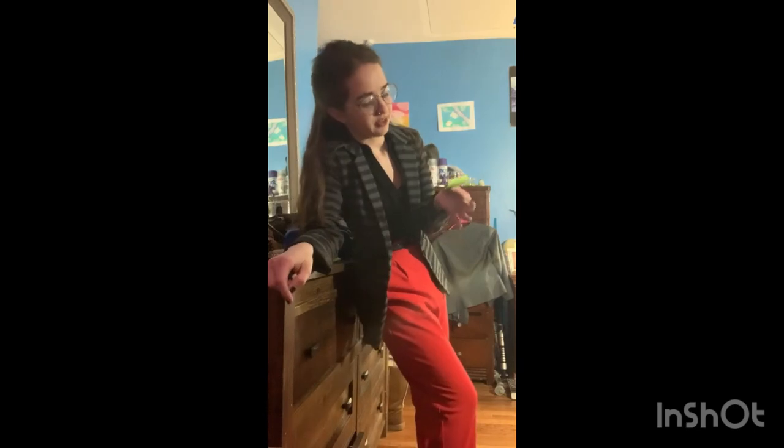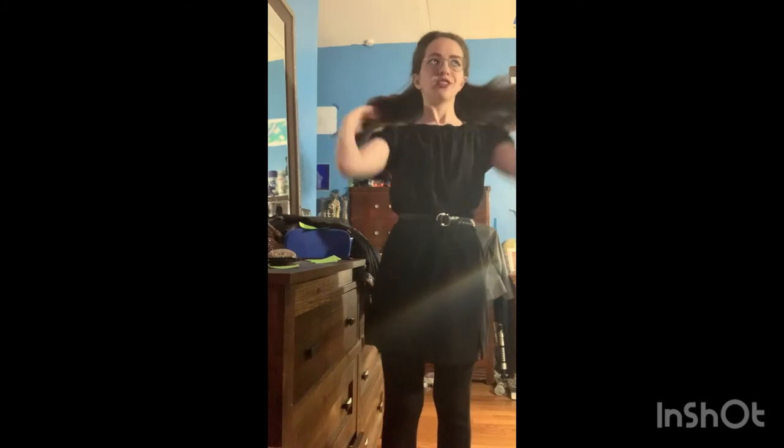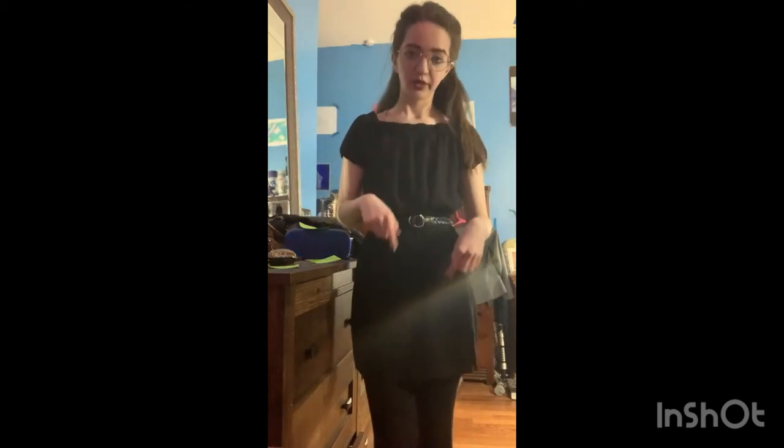The next outfit that I was thinking: a black midi skirt that I have, and by midi I mean like actually midi, and a black peasant top, and the belt, maybe put the belt over the blazer. Yeah, let's give it a go. Okay, I've actually never worn these two pieces of clothing together before, even if I'm not wearing the blazer.